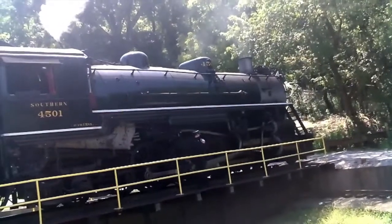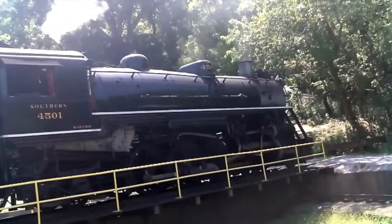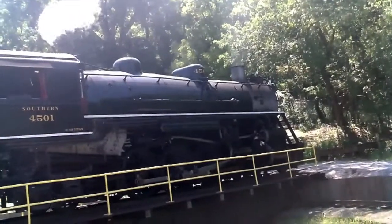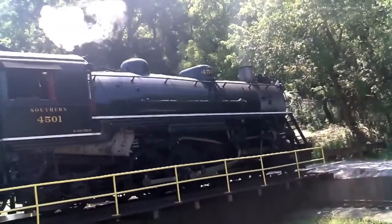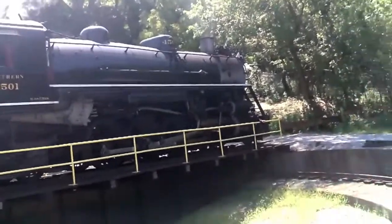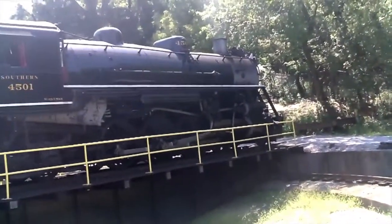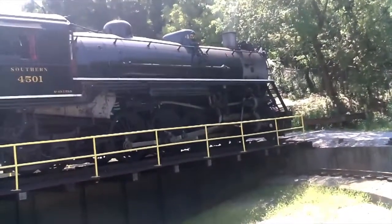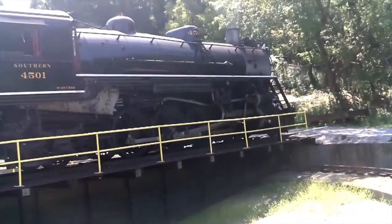Now earlier when I said this locomotive is a 2-8-2 Mikado, what that means, of course, I mentioned earlier: two pilot wheels, eight driving wheels, two trailing wheels. Well, the term Mikado is actually a Japanese word meaning emperor, and the reason these were called Mikados is because the first ever locomotive built with this wheel arrangement was sold to one of the state railways in Japan.